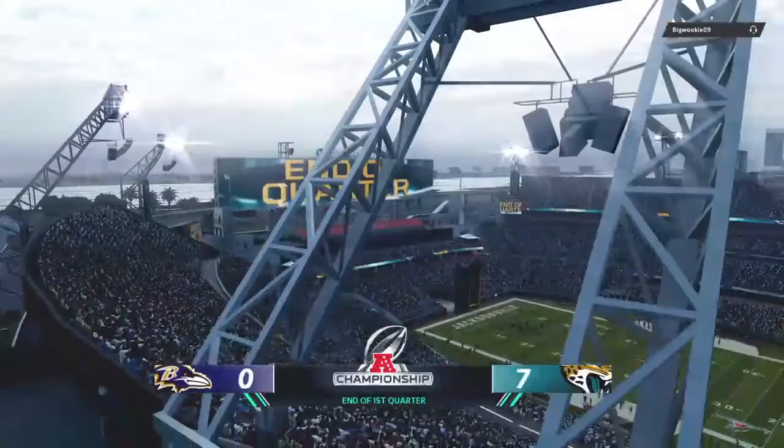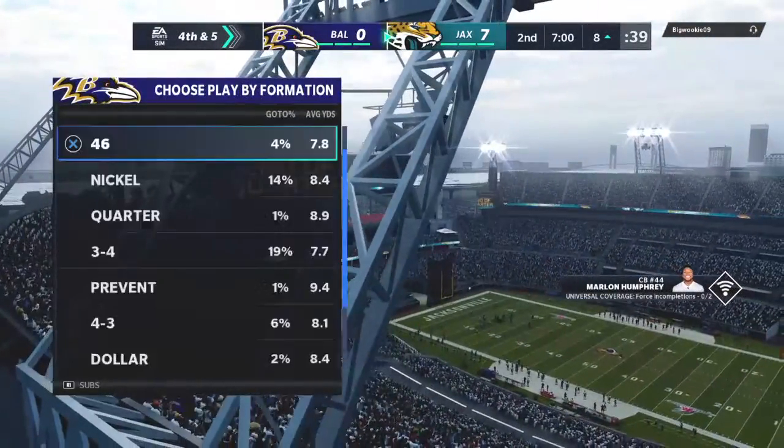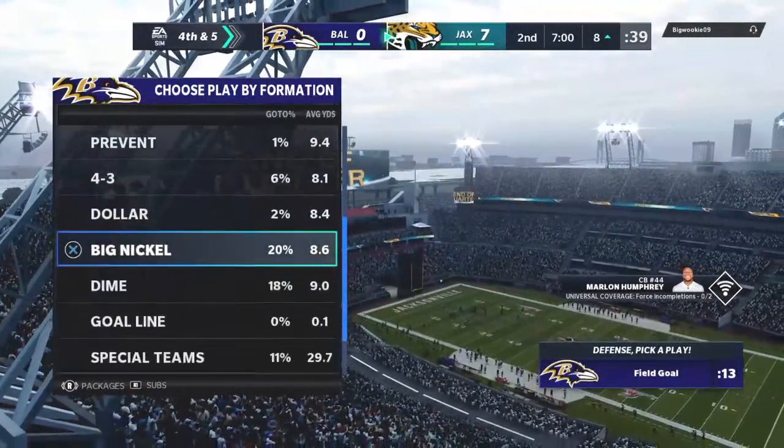After one, 7-0 on EA Sports. Jaguars 7, Ravens nothing.